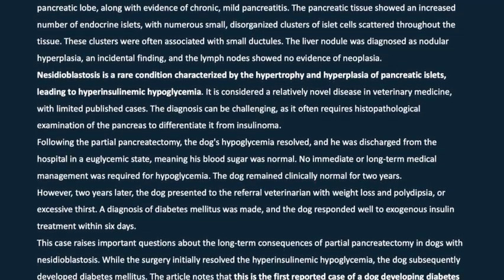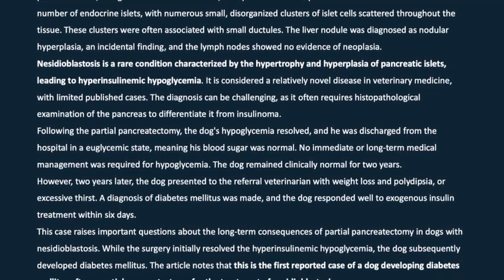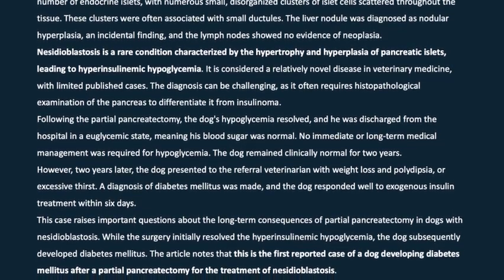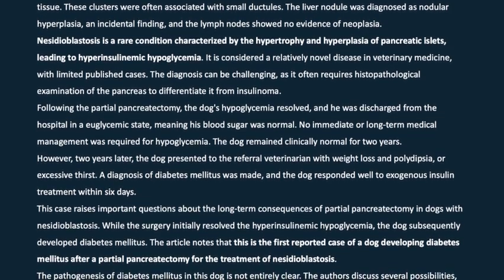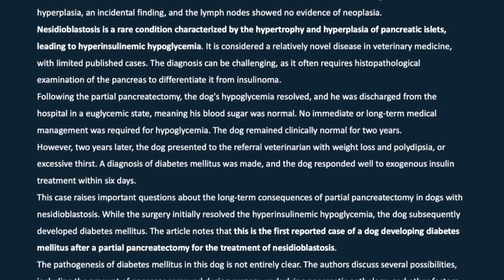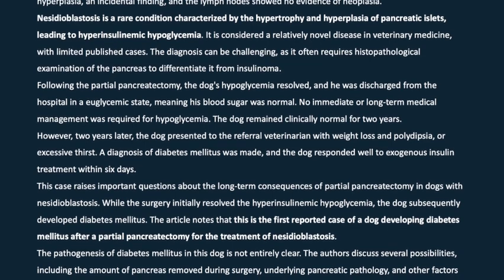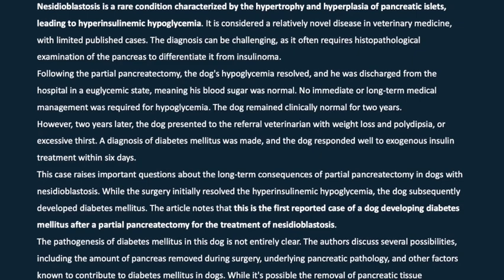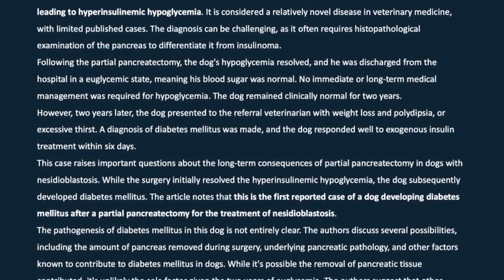Following the partial pancreatectomy, the dog's hypoglycemia resolved, and he was discharged from the hospital in a euglycemic state, meaning his blood sugar was normal. No immediate or long-term medical management was required for hypoglycemia. The dog remained clinically normal for 2 years. However, 2 years later, the dog presented to the referral veterinarian with weight loss and polydipsia, or excessive thirst. A diagnosis of diabetes mellitus was made, and the dog responded well to exogenous insulin treatment within 6 days.